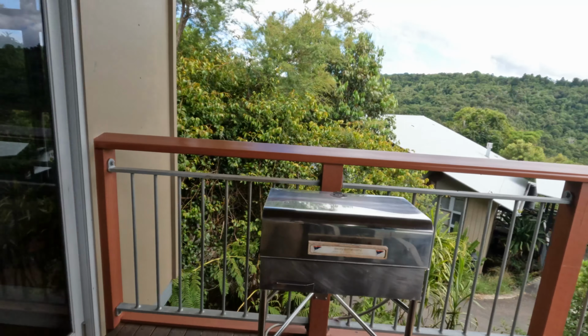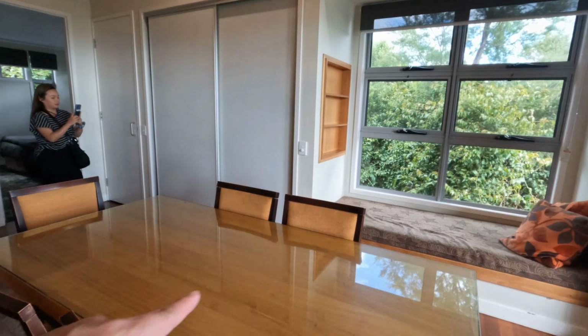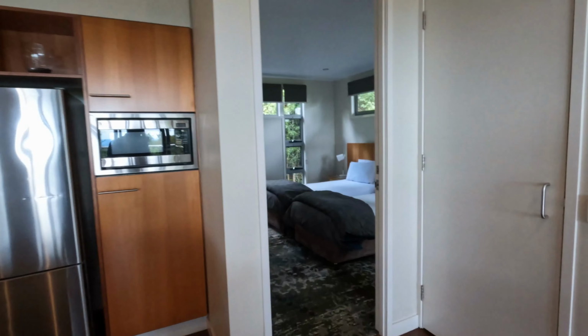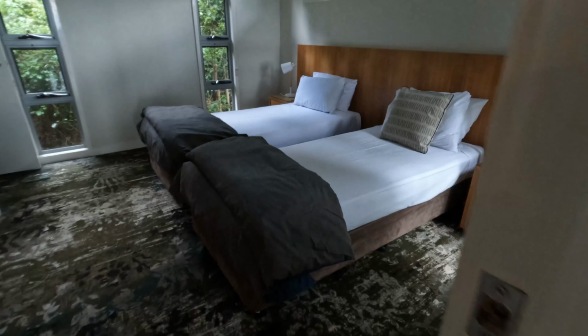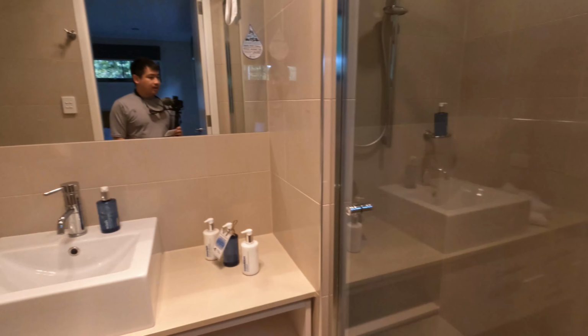Then you have a barbecue pit. Oh, you have a... Wow, nice. Lazy bed. Lazy couch. What is this? This is for a washer. Double bed. And toilet again.